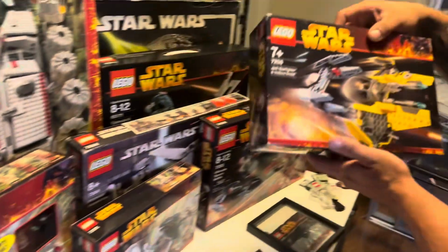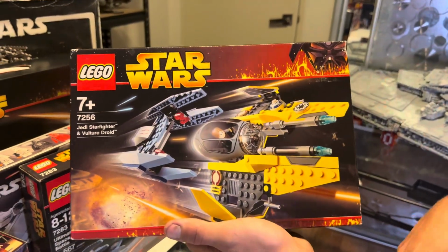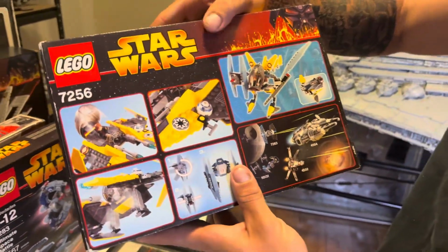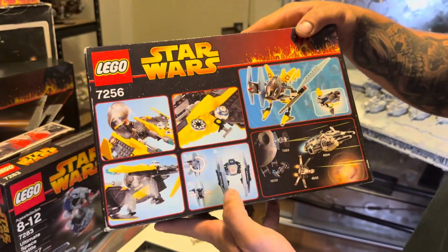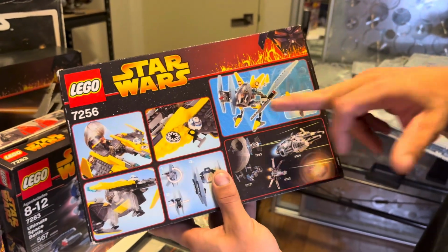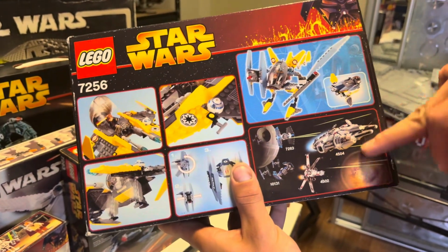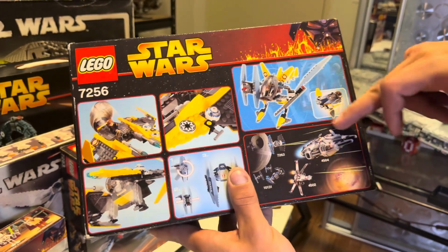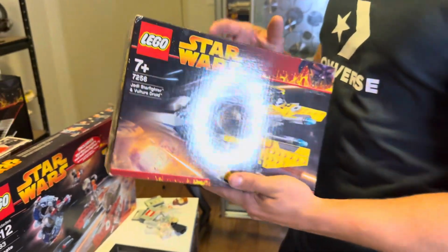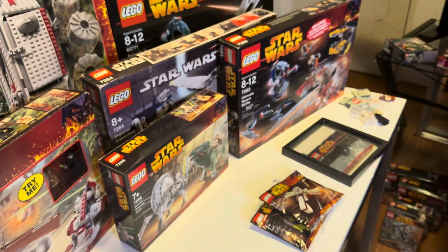Probably this one here. 7256 Jedi Starfighter and Vulture Droid. This is Anakin's Starfighter with a Vulture Droid. Then the background shows you the Starfighter as well as the Vulture droids bending front and backwards in landing position, and a little mech that you can create and a ship out of these two sets, and the sets from the previous year in the background here, which is a bit different to see. Nice little first set, Jedi Starfighter. Love these. Everyone loves the Jedi Starfighters.